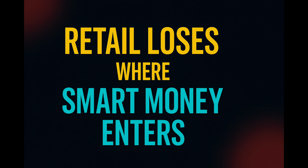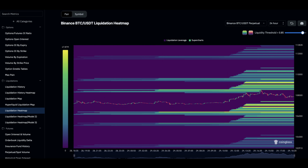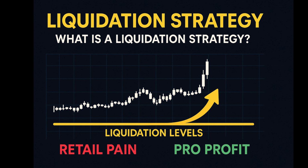Retail traders get bullish at the top and overexposed in leverage. Why? Because breakout bias is emotional. As BTC approaches resistance, longs stack up and funding turns positive. That's when smart money starts watching. They don't look for confirmation, they look for vulnerability, because in crypto, liquidation levels are visible, and visibility is risk.